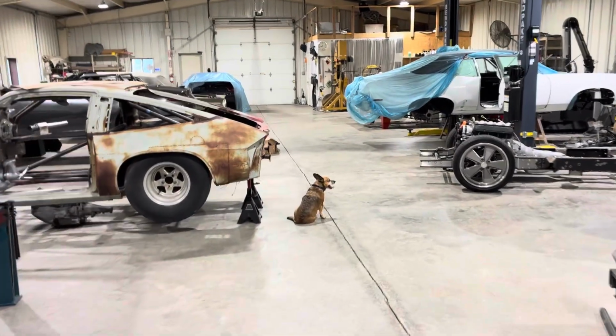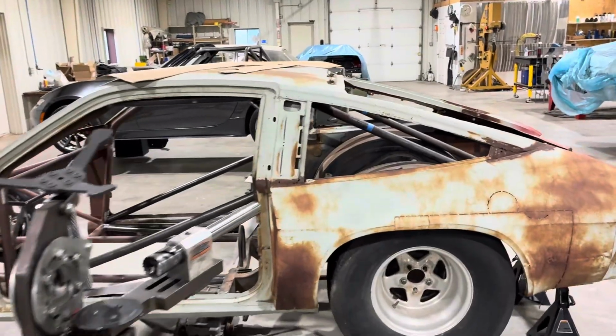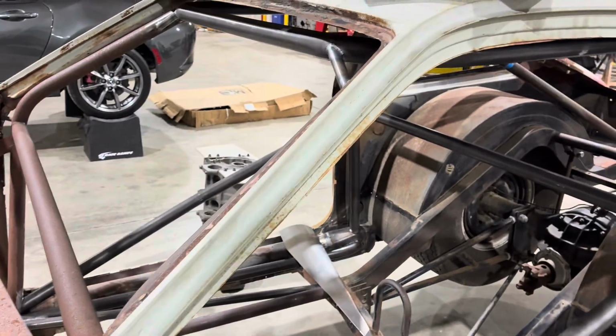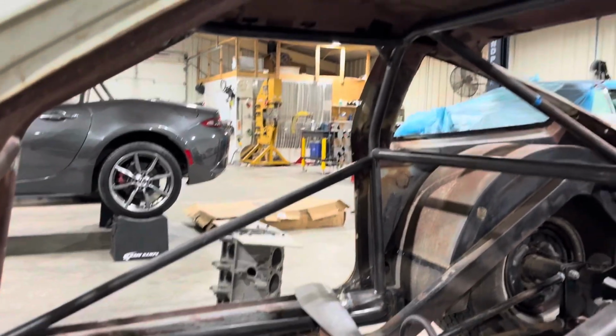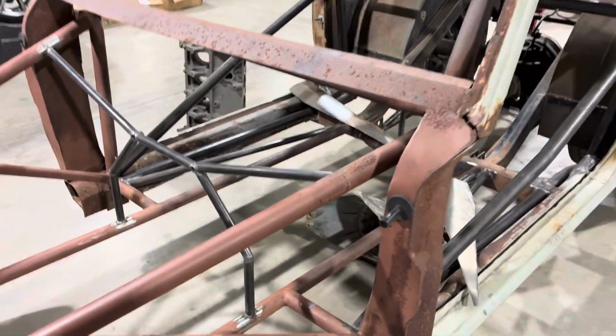Over here we've got another car that came in, a Monza. Now this thing needed some work. We basically cut a lot of the cage out of it, put our own cage in it, left some of the bars that the customer did, but really it needed to be updated. The main hoop was almost a foot farther forward, which really made it a tight squeeze for any driver to get in it. So we've pushed everything back, along with trying to get the firewall out front a little bit, so that gives just a little bit more leg room.